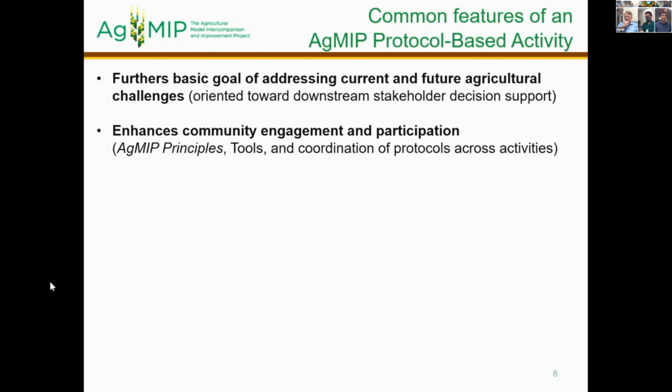We also are looking for protocol-based activities that enhance community engagement and participation. AgMIP has published a set of principles that talk about the way we are open, the way we give credit to data providers, the way we try to engage within the community and beyond, and a series of ethical things. For example, how do we engage with major agribusinesses or government entities in a way that is just and fair and gives credit and opportunity in a way we can be proud of.